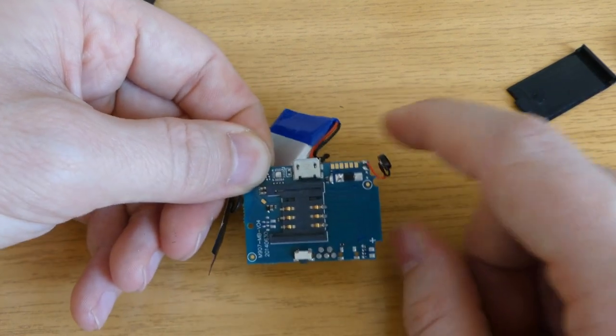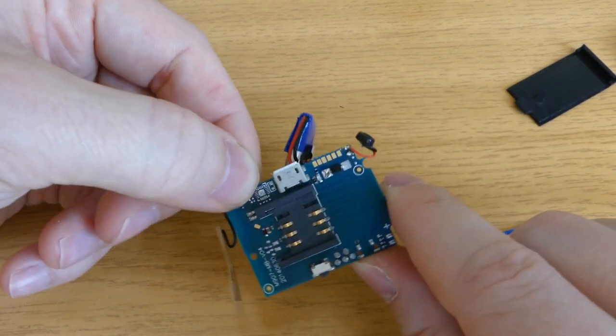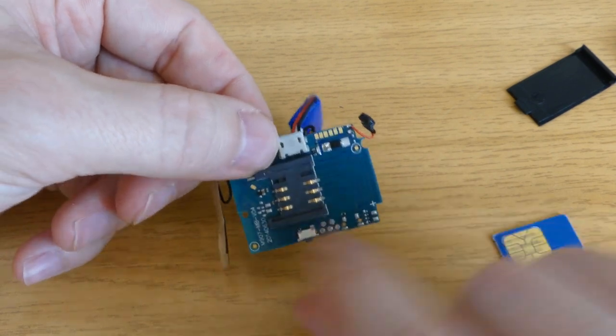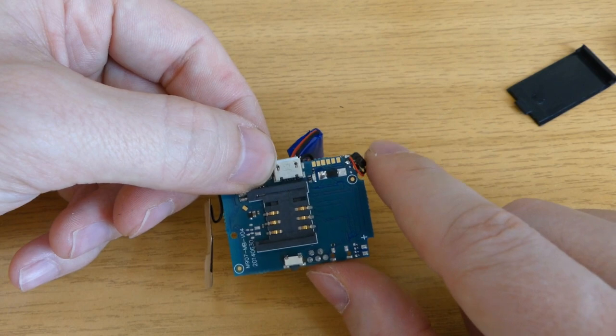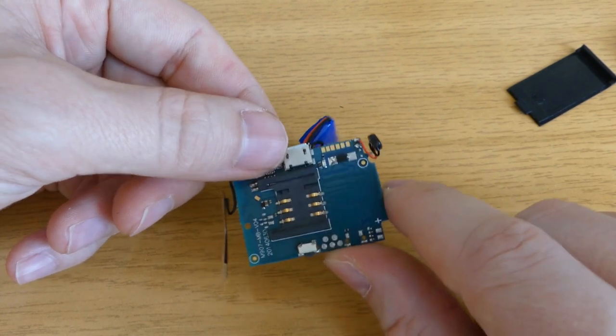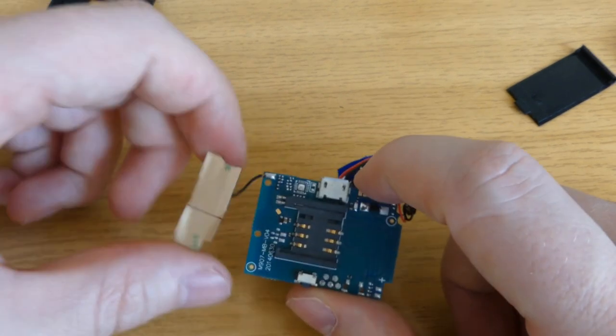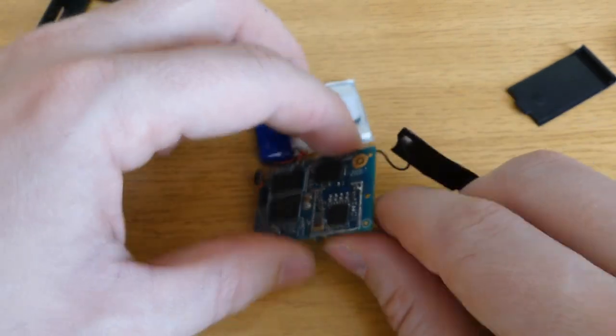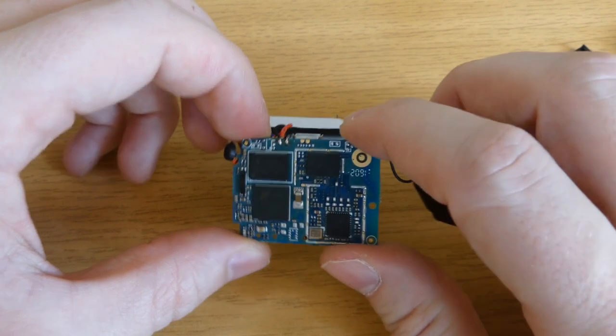And you have a microphone. This is not only a GSM tracker, it's also a GSM bug. So you can call it, and whenever you call it, it just opens the microphone and you can listen to whatever is around. This is the GSM antenna, and if we flip the board, we can see all the main components which do the processing.